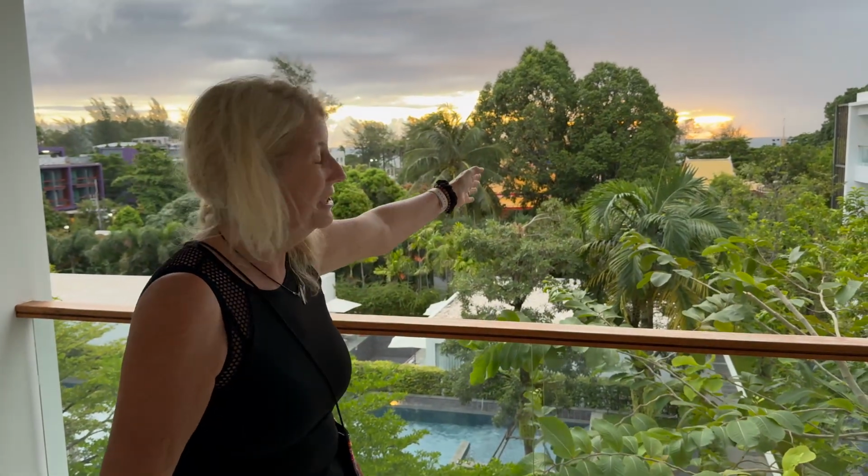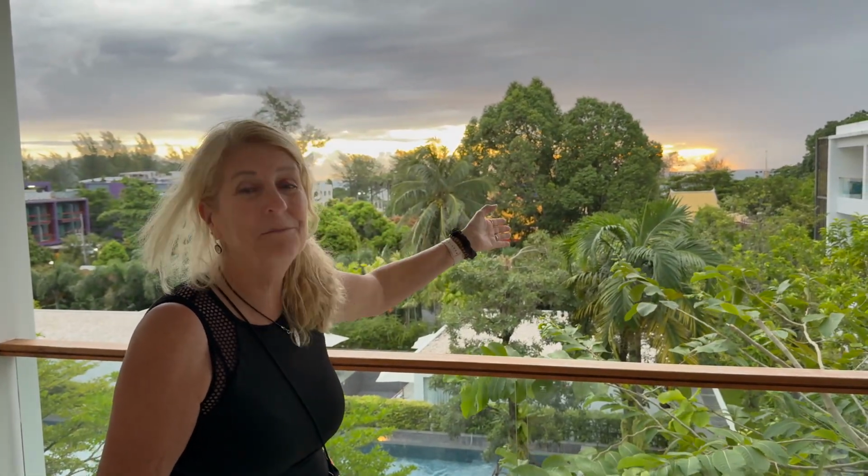But wait, let me tell you what the best part is. This for one week is $437, all fees included. Isn't this amazing? I mean, just a hop and a skip to the beach at that price.